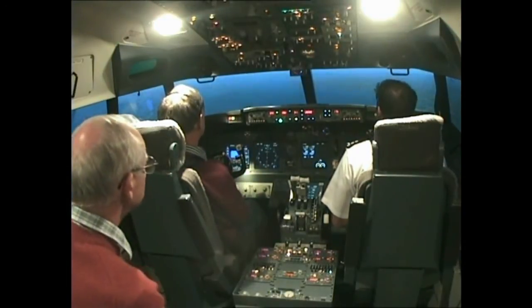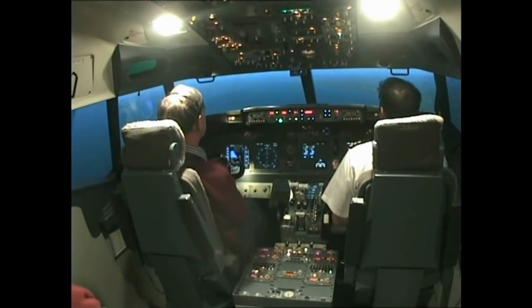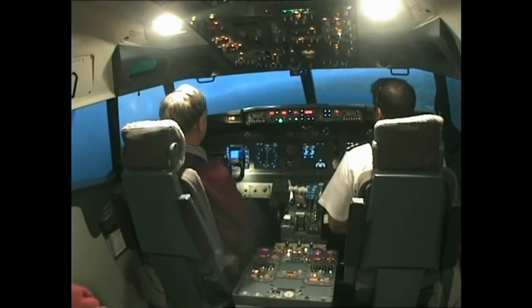White building inland a bit? It could be. I can't tell you. I don't have it. Moorabbin Airport's roughly here somewhere. Yep. So let's make that right gentle right hand turn there. That's it.